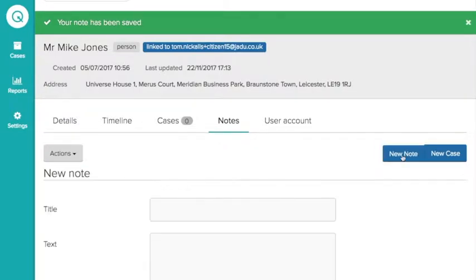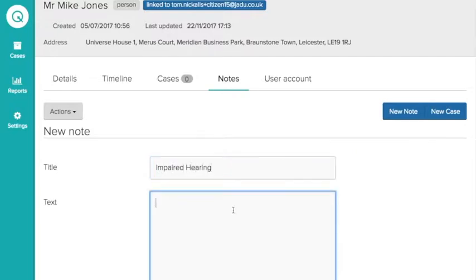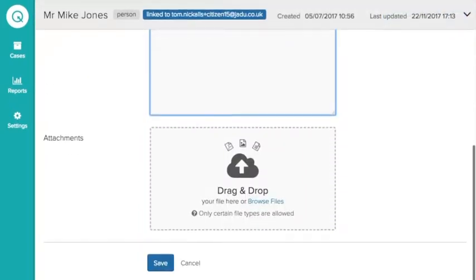So while I'm talking to Mr. Jones, he tells me that he has trouble hearing. He's got impaired hearing and you need to speak clearly. So I'm going to put a note here that says impaired hearing, please speak loud and clear to Mr. Jones. And I'm going to save that note. So there's now 2 notes against Mr.